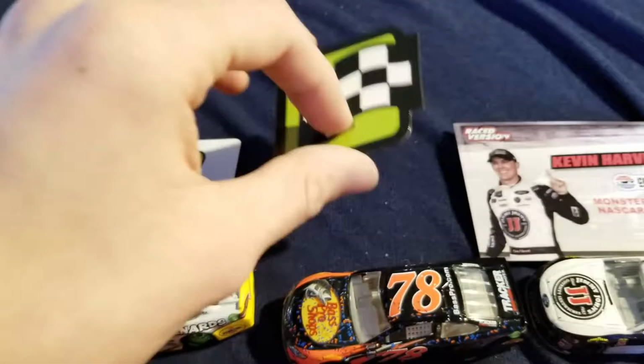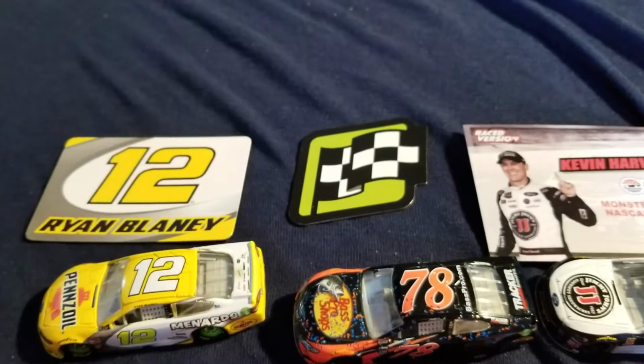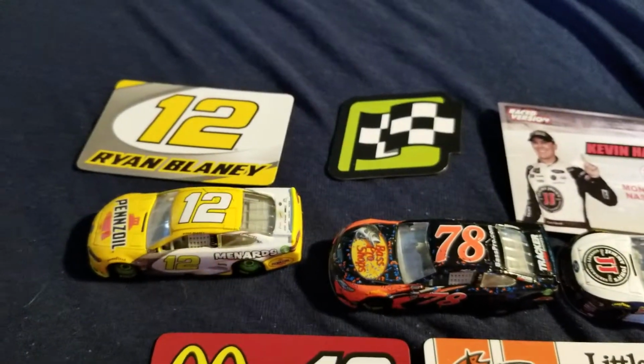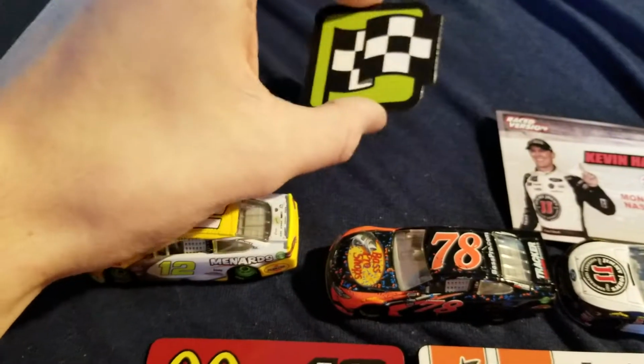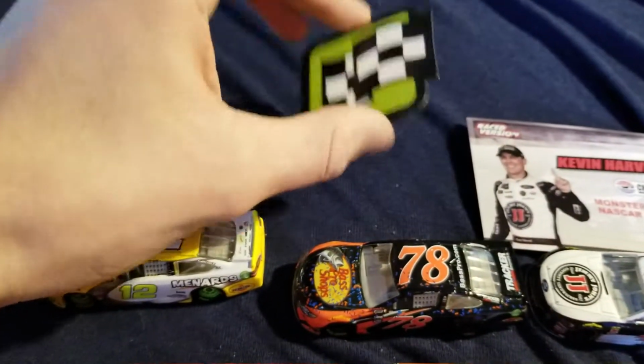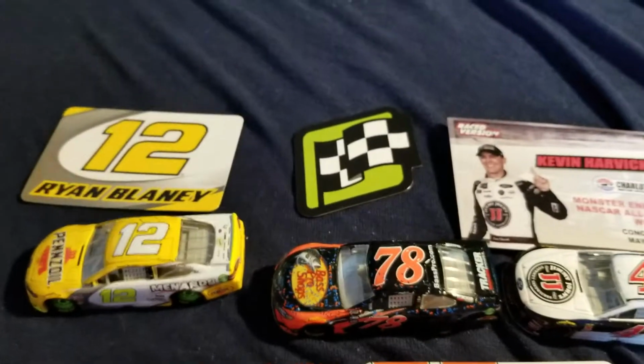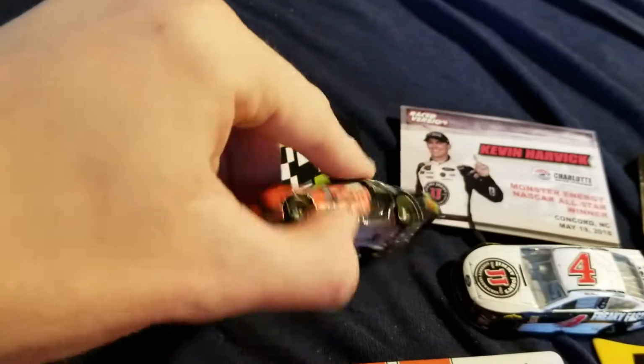And there's your magnet, which I'm probably not going to display because I already have one of these on the magnet board. And of course, I don't want to overpopulate it with too many of these just because they're literally duplicates. And I obviously need to make room for other stuff, other magnets.